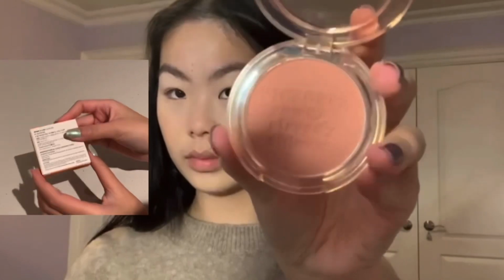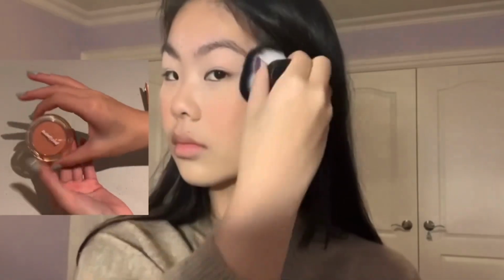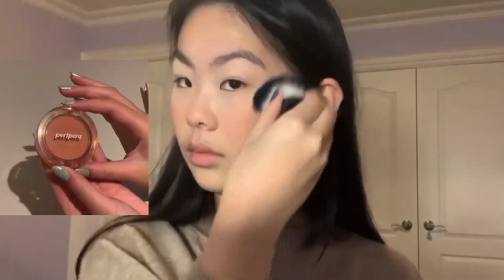Next is this blush from Peripera. It is the Pure Blush Sunshine Cheek. It is number 2 Milktea Coral. It is quite pigmented, and again, you can clearly see the difference between these two sides of my face.